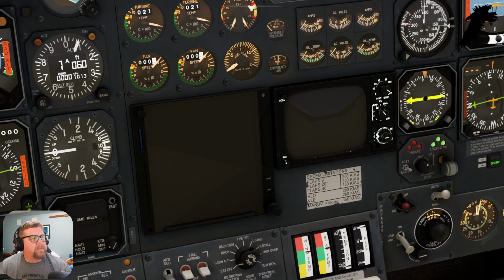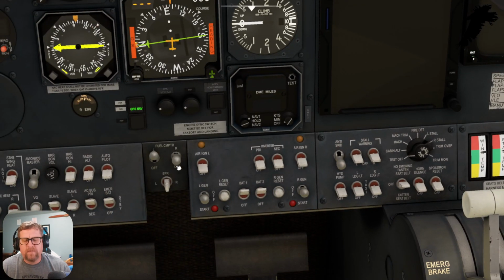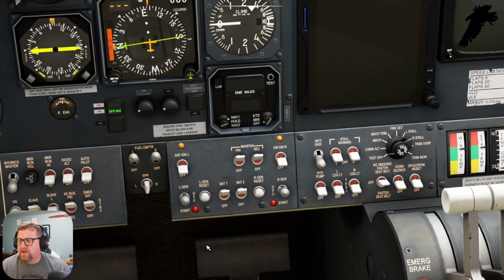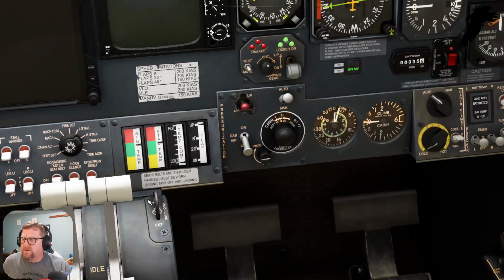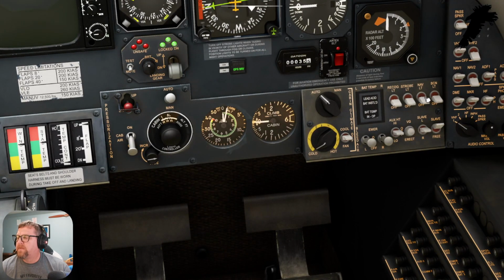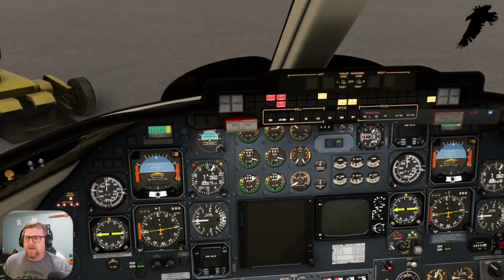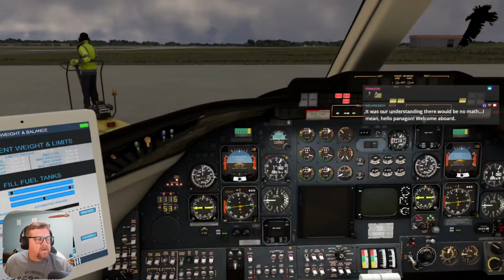All right. Okay, so now I'm ready. Fuel computers can come back on. The inverters at this point can come on as well. Hydraulics need to come on. The beacon and nav lights, those guys are over here. Yep, get those guys on. And we're going to start 2 then 1 today. So that looks good over there.